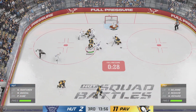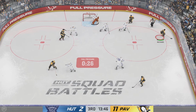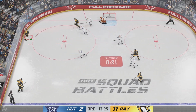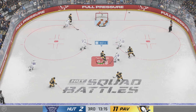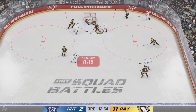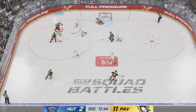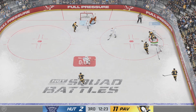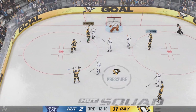McDavid's got it, and they'll go on the attack here in the offensive zone. Cut into the slot! Oh, just got a piece of that one with the glove to keep it out. So much pressure on this shift. They have their opponent running around everywhere, really chasing the game. This is exactly what we want. Hooked up along the wall by Solani. Scores!